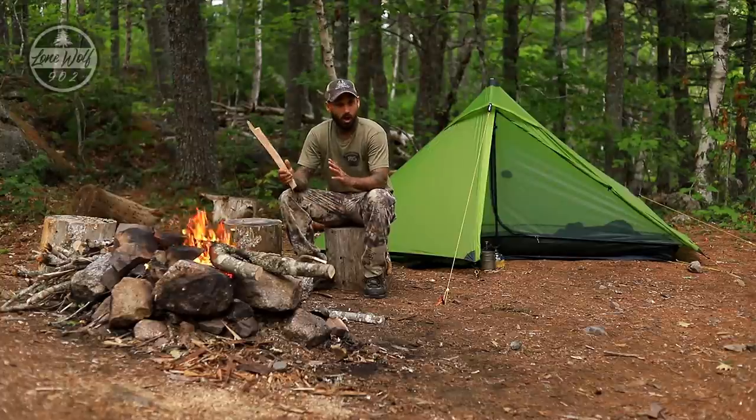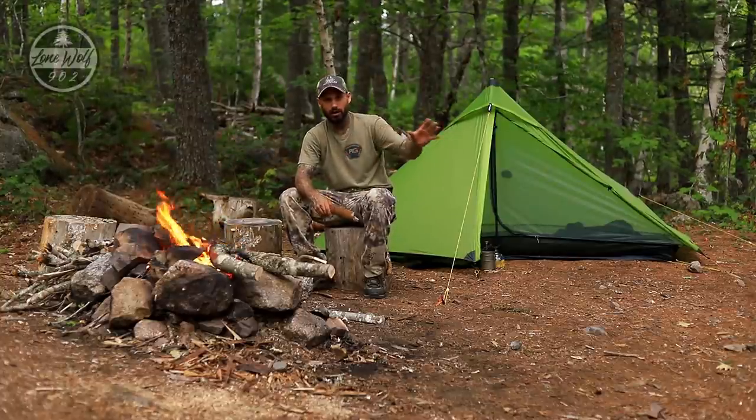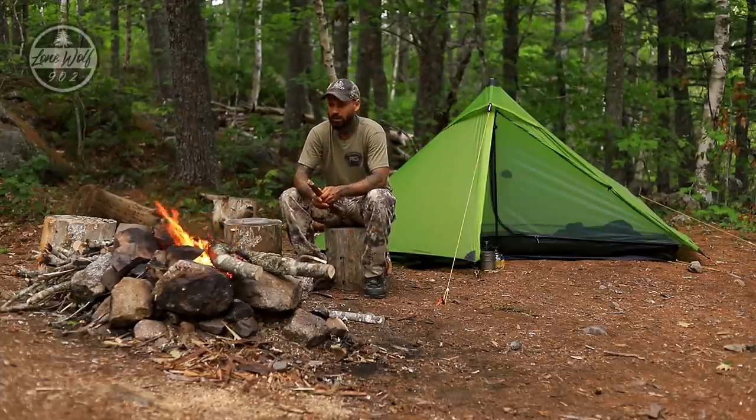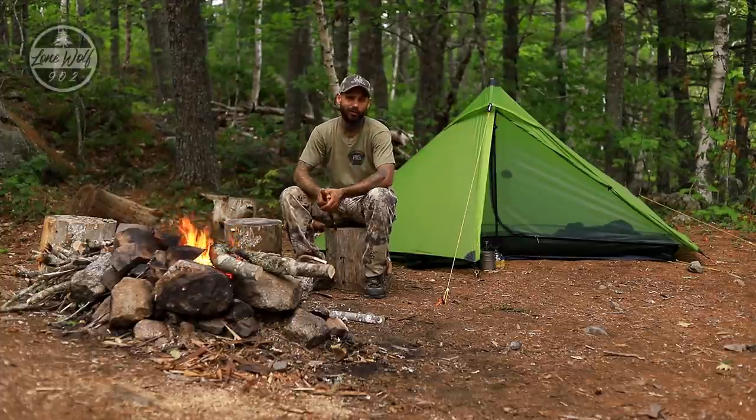So I am all cleaned up. Supper was awesome. I'm stuffed. And I've already collected water out of the lake inside of my bottle. So I do have to boil that again once I consume it. But all in all, everything's taken care of. And it is now time to relax in front of the campfire.